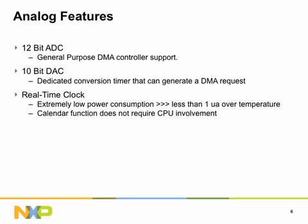In addition to the huge number of digital peripherals, the LPC1700 series also has some advanced analog peripherals. It has a true 12-bit analog-to-digital converter with 8 channels. There is a 10-bit digital-to-analog converter with a dedicated timer that can generate its own DMA request. Finally, there is an extremely low-power real-time clock, complete with calendar conversion that does not require the CPU to power on. This allows the part to operate in deep sleep modes with the real-time clock consuming well below 1 microamp.